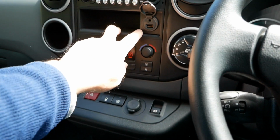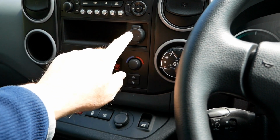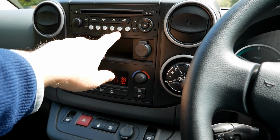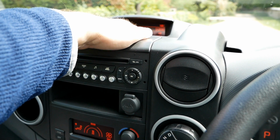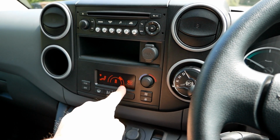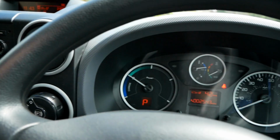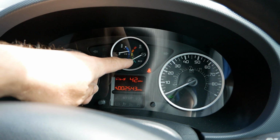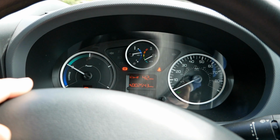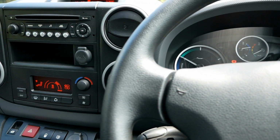We've got an auxiliary socket in here, that's unusual. So you've got USB and an audio input if you want to connect in an iPod. Radio, this one doesn't have Bluetooth, that was an option on these vans. And then up here you've got the display. And the nice thing on these vans is when you use the heating, so let's put some heat on, we can see up on the display that that heating is going to use 5 miles of range, and we've got a needle here which shows the power usage of the heating or air conditioning system. Ignore the flashing, I can see the camera's making the lights flash, but they're not flashing at all. That's just the effect you get when you're filming with a digital camera.